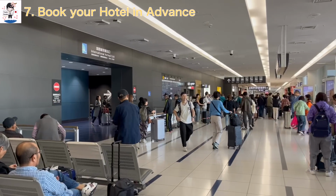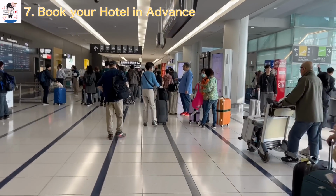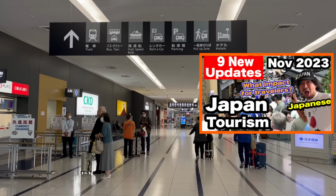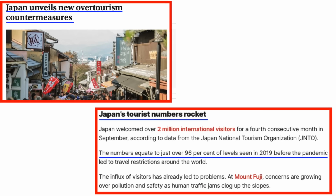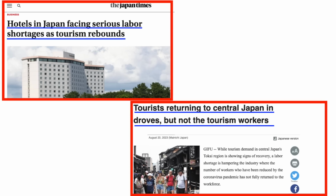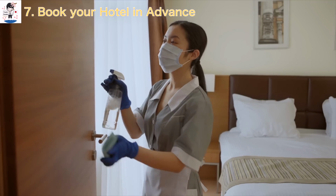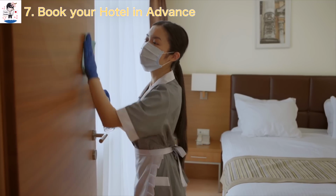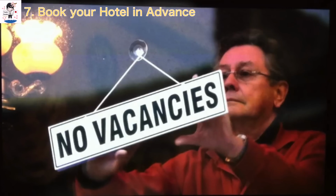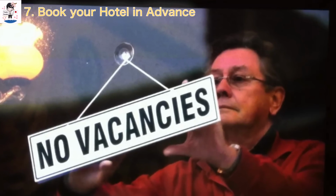After completing your airport arrival procedures, one of your top priorities is making your way to your accommodation. However, there's a significant caveat you should be aware of. As I discussed in a previous video, Japan is currently grappling with the challenges of over-tourism. Additionally, Japan is experiencing a labor shortage, and this includes hotel staff. What this means for you as a traveler is that the demand for accommodations often outstrips the available options. The result: if you haven't taken the time to pre-book your hotel stay in advance, you could find yourself without a place to stay upon your arrival in Japan.